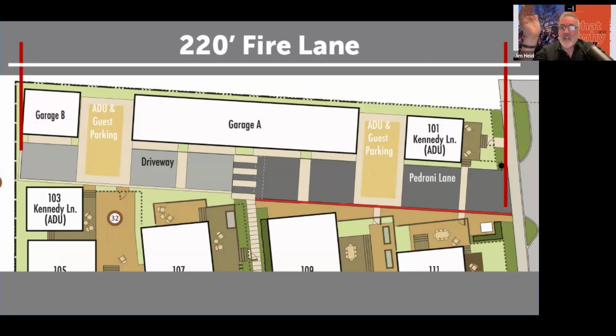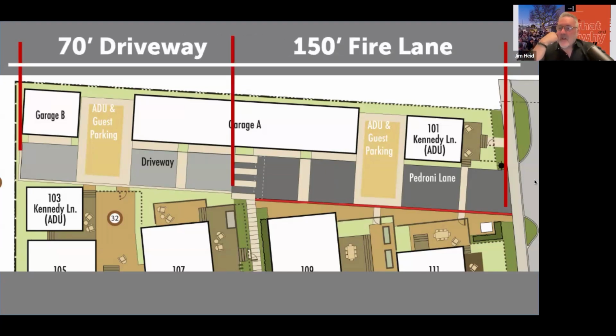An hour ensues, we talk and everything. And finally, go to the next one. The solution became, we have a 150-foot fire lane and a 70-foot driveway. So the math is the same. It's just about semantics. So sometimes finding that thought partner that helps you work through the letter of the code, but understand the spirit and intent of what you're doing is sometimes more important than just changing the code. I think the next one, we're going to talk a little bit.